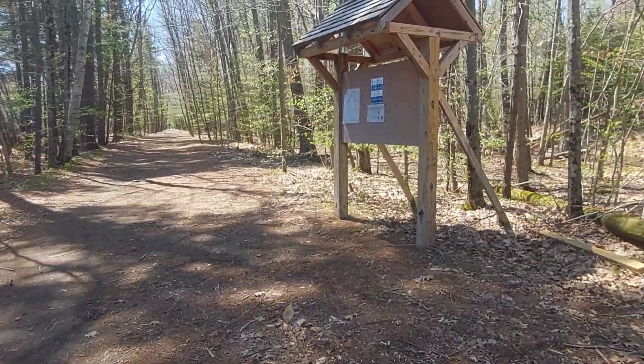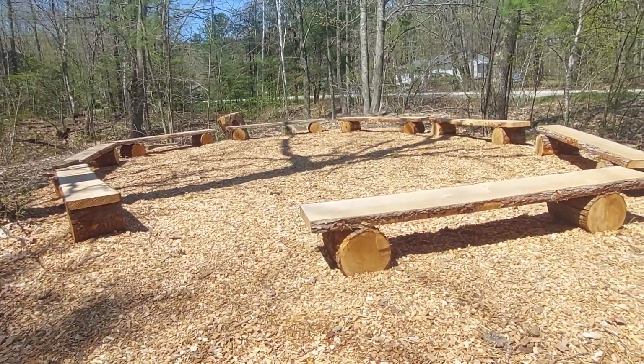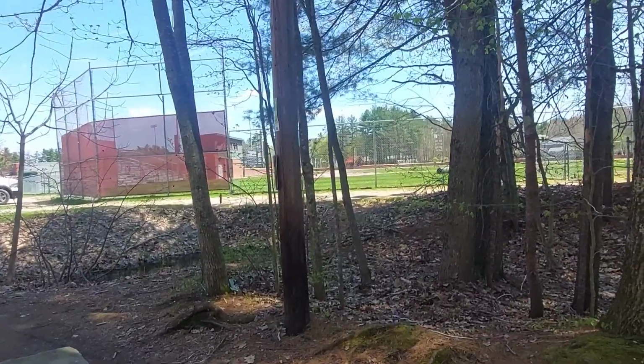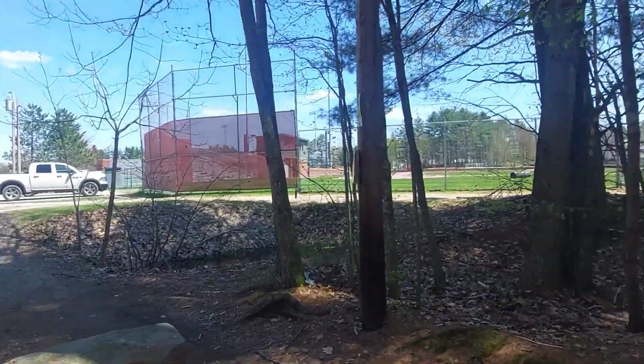Here we are at the Robert Frazier Trail. This is something new this year. Last year they put this in, and there's a high school field, and the high school and the old junior high, and then the library's down that road.